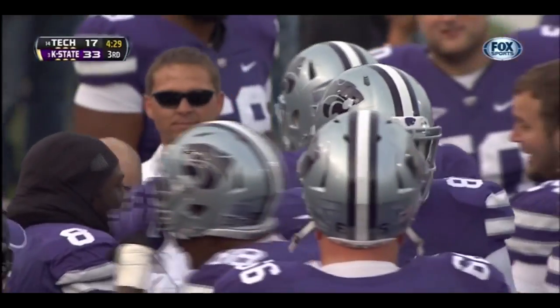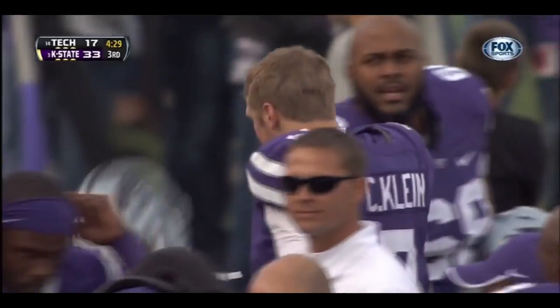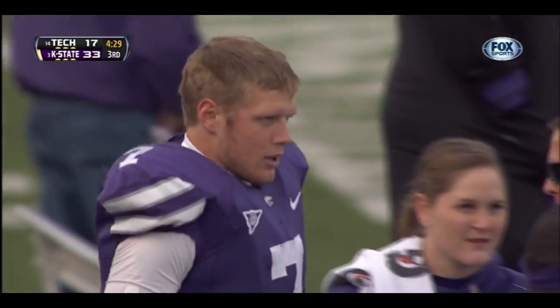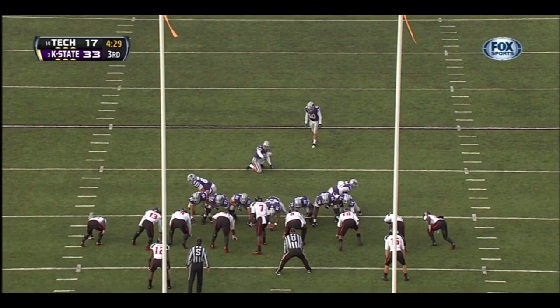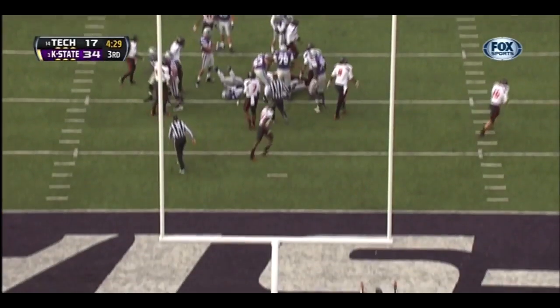Colin Klein. What a day in the 3rd quarter. Klein has run for 2 touchdowns and passed for a 3rd. But you can't give that young man all the credit. He's got Yoda on the sideline. It's a full team effort for them.